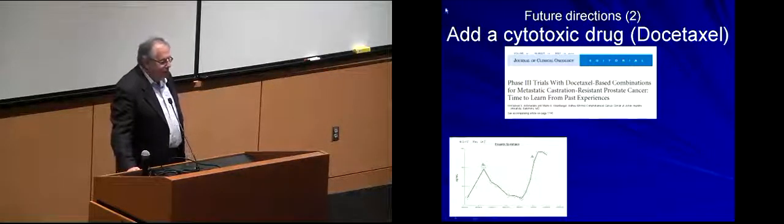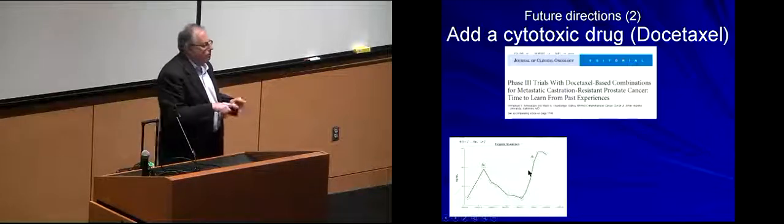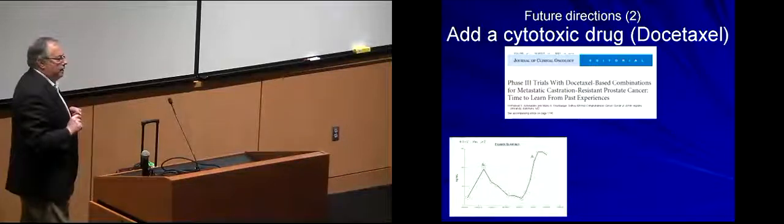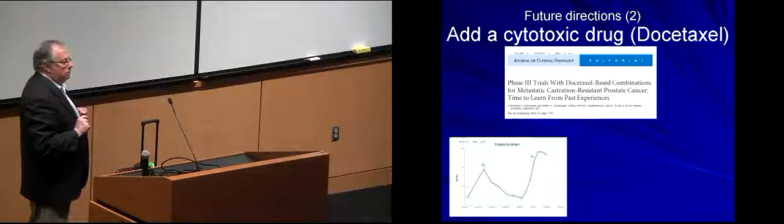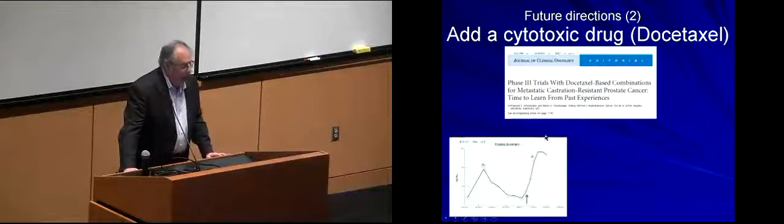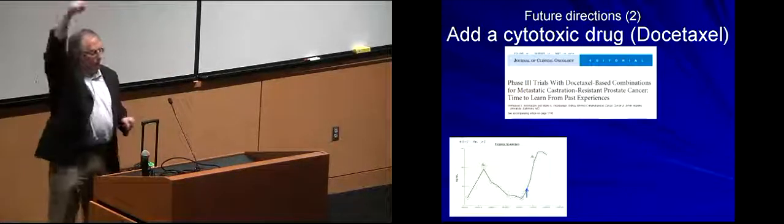Okay, so here's the PSA on abiraterone. Here it comes at peak. You give abiraterone, it declines, and then it comes back up. Give it again. Now, if we're going to add docetaxel, a cytotoxic chemotherapeutic drug, where would we add it in that cycle? Most people say here, right? Because you've got rising PSA, the tumor is growing, time to hit it hard.